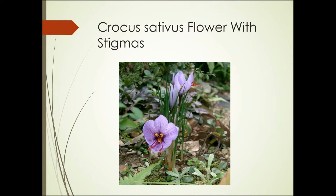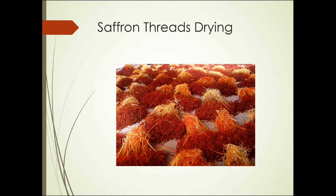Here you see a Crocus sativus flower, and these red structures sticking out are the stigmas, and that's the part of the flower that's carefully pinched out by hand, tied into bundles like this, and dried. Again, this whole process is hand work and makes for very expensive spice.